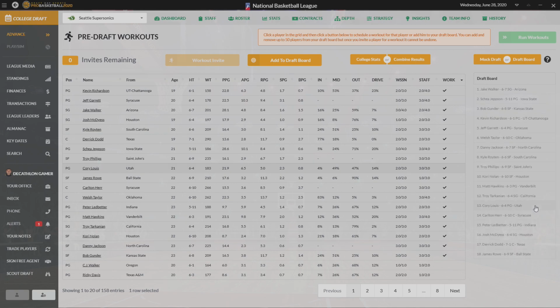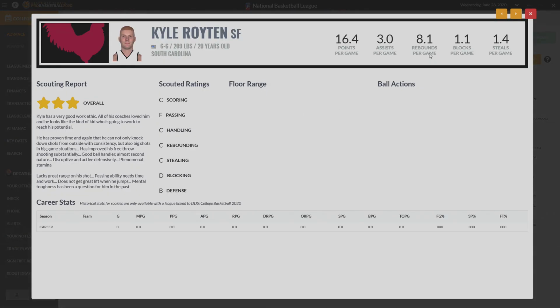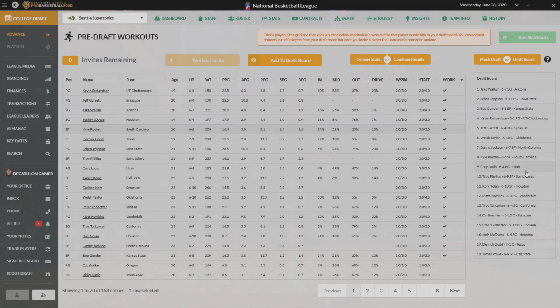He's going to go above Her. Tarkanian. Let's go above Hawkins, Nolan, Phillips too. What about Royton? Back to Royton for a second. Above Royton. And Jackson. Jackson's sliding down that board a bit. Okay, McDyess, Dodd, and Rowe are the last ones.